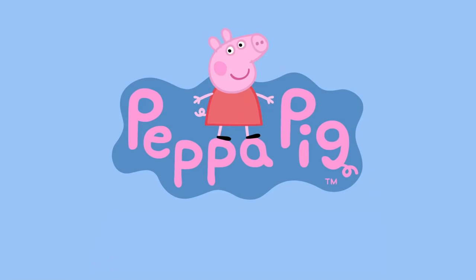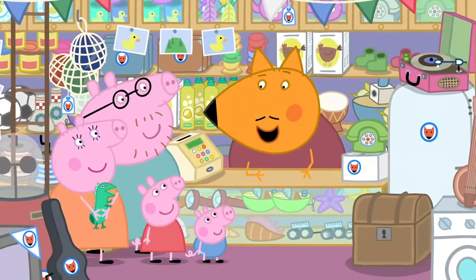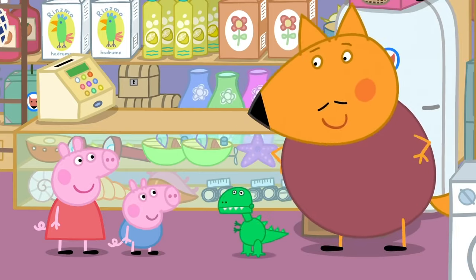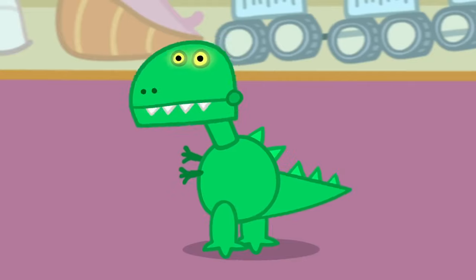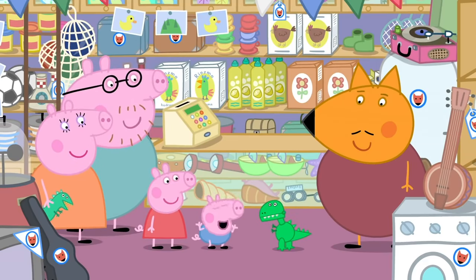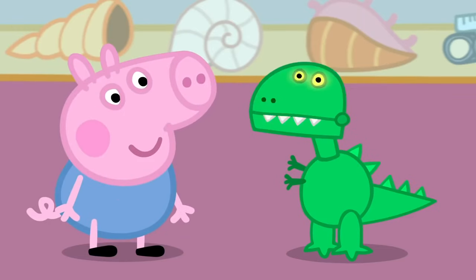Look, George, a big dinosaur. Dinosaur. Good morning. Can I help you? We'd like the dinosaur in the window, please. Certainly. Good choice. This is the Dino Roar. It roars, it walks, and it sings a dinosaur song. Dino Roar, Dino Roar, listen to the Dino Roar. Roar! Wow! Dino Roar! We'll take it.